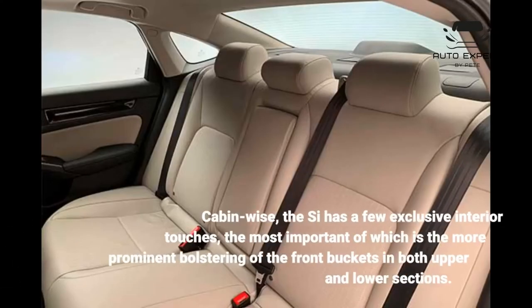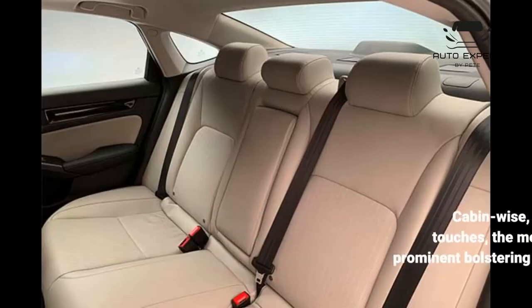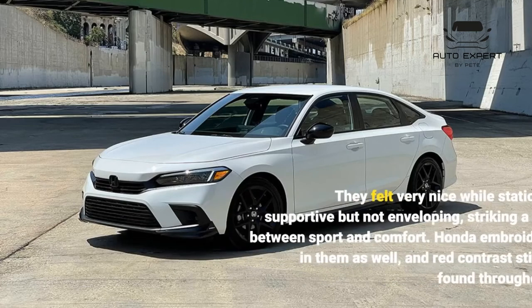Cabin-wise, the Si has a few exclusive interior touches, the most important of which is the more prominent bolstering of the front buckets in both upper and lower sections. They felt very nice while stationary at least, supportive but not enveloping, striking a good balance between sport and comfort. Honda embroidered Si logos in them as well, and red contrast stitching can be found throughout the cabin.